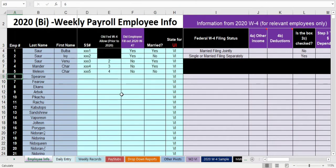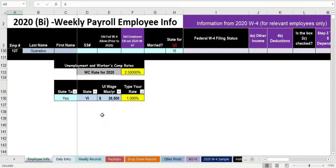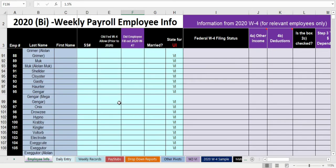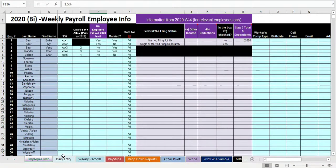Now, as you get all your employee information in here, you can scroll down and you can see that at the bottom there's a couple key bits of information for your business. What is that workers' comp rate that we were talking about? Put that percentage here. Also, unemployment. Virgin Islands, I believe, has unemployment up to 26,500 in employee wages. The first 26,500 is going to be at some rate that's going to be assigned to you, and you would put that there.